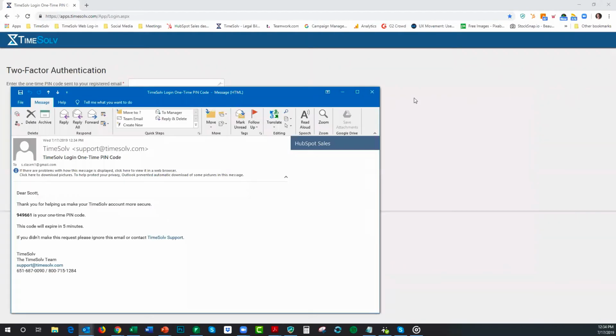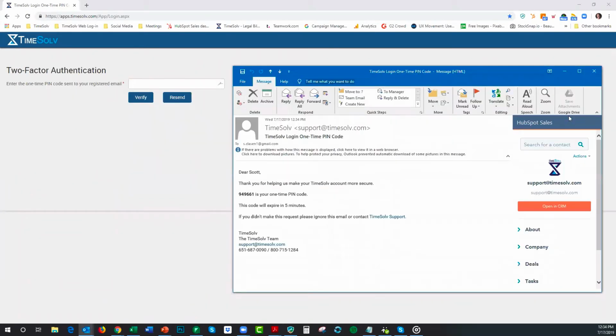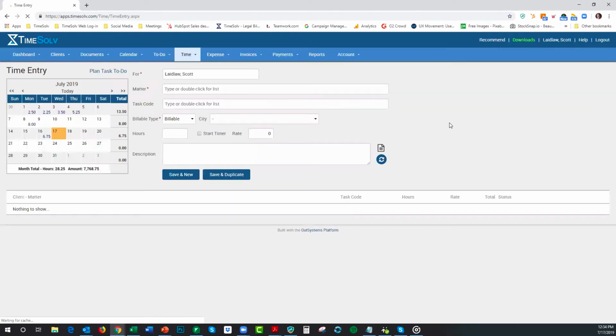Here it is right here. It was about 5 seconds, 10 seconds before that email came through. So it is lightning quick. You'll receive an email to the account you registered, and it'll say, this is your special PIN code and it's going to expire in 5 minutes. You can just simply select this PIN code. I'm going to copy it. I'm going to come back over here. I'm going to paste it, hit verify, and I'm in.